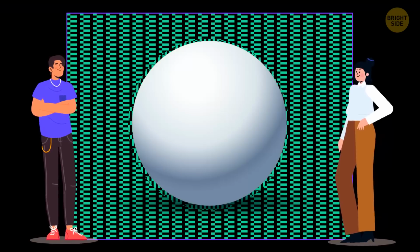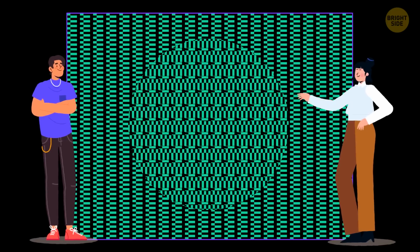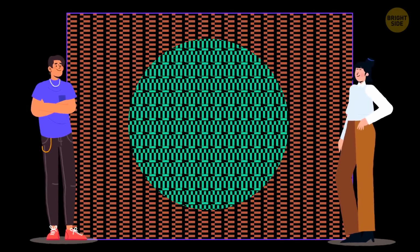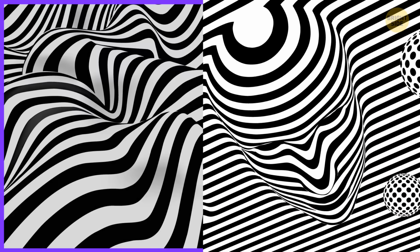Most people are sure they're looking at a 3D sphere on a patterned monochrome background. Or maybe you even feel that the ball is suspended in the air in front of some flat surface. In reality, this is a 2D image. The illusion occurs because of how the elements of the pattern are placed. Another 3D image, which is actually totally flat.